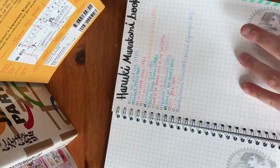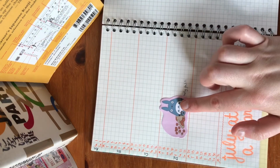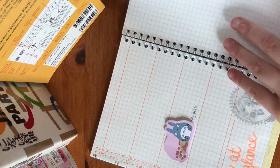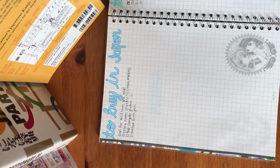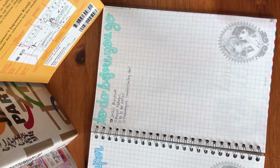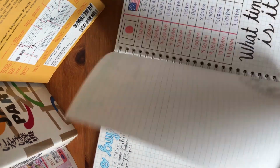Yeah, let's see what else. So here I had July at a glance, and I covered up the thing with a post-it because it was a little personal. What else? I have things I have to buy while I'm in Japan and things to do before I leave, like a bucket list of things I want to do. Obviously, these are going to be a lot bigger as I think of more things.